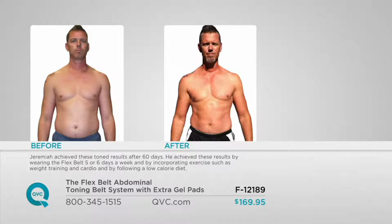And then of course, Jeremiah, I love his before and after, knocks it out of the ballpark with weight loss, fat loss, but he used the Flex Belt to get the definition that you see there in his upper abs, his middle abs, and his oblique area. 30 minutes a day, 4 to 6 weeks. Summer's coming around regardless if you use the Flex Belt or not. So go ahead and pick it up.